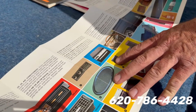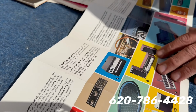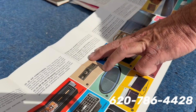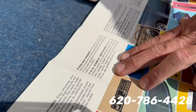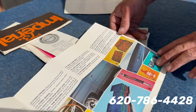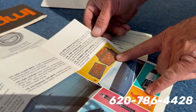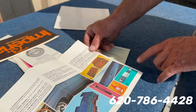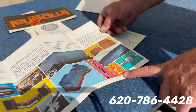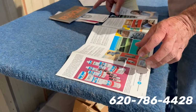But even stereo 8 tape players, portable and home units available from Chrysler. Of course, power steering, power brakes. Being an Imperial, this car is obviously loaded with all of that stuff. Patternique car mats. Check out those floor mats that were available from Chrysler. Cruise. Obviously, we saw this car does have cruise. Factory fire extinguisher. All kinds of cool stuff available from Chrysler.